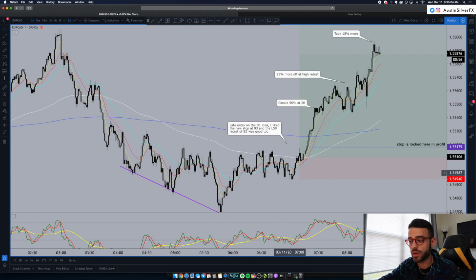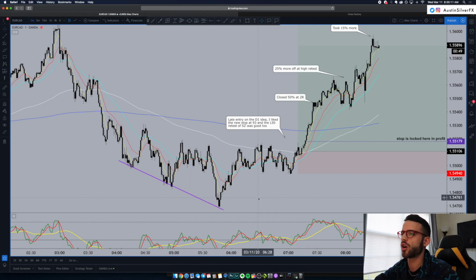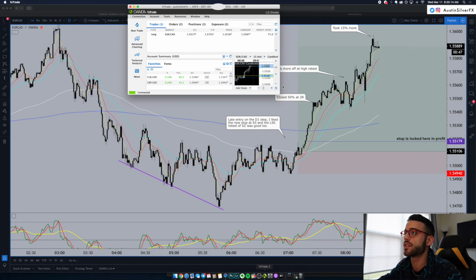I knew where my stop should be. I knew what the risk reward could be. I knew it was going to move higher. It was all set for an hour, and I just sat here and waited. And then this paid off like that for me. So now we're up almost 80, I think, 71.